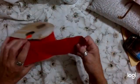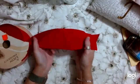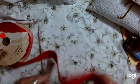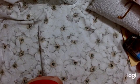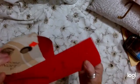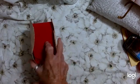Then I got this gorgeous vintage red velvet ribbon from the 80s. Needs a little cleaning, but gorgeous. And I got the whole roll for, I don't remember, I want to say like 50 cents. It was so cheap. So excited to have that for Christmas journals and other stuff. It could be great for belly bands too.